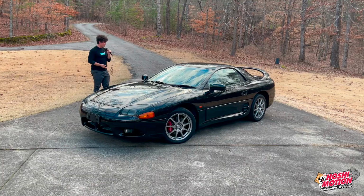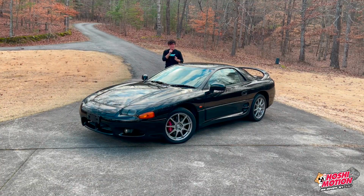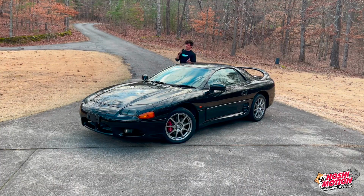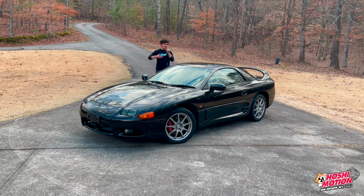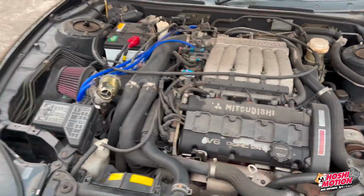We're back again with another car that I can only describe as being just an absolute shocking surprise. This is a 1997 Mitsubishi GTO MR. Now, you might already be familiar with the GTO. Over here in the US, we had it as the 3000 GT, which you could get in the VR4 model, which meant that it had a manual transmission, four-wheel drive, and a twin-turbo 3-liter V6 engine.